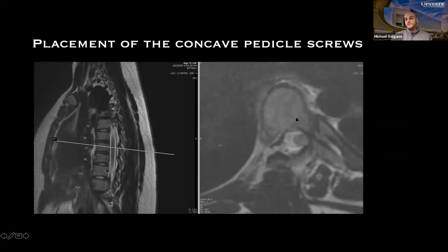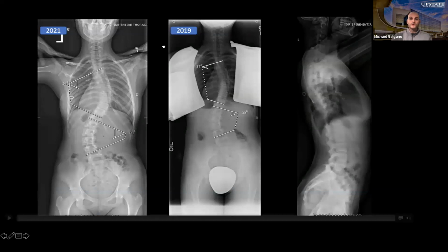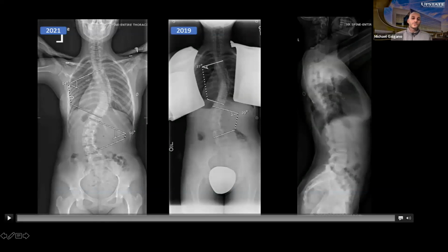Now, the most challenging screws to place are these medial concave pedicles. And I think Dr. Lenke did a great job outlining these type 3 pedicles. These type 3 spinal cords really are at a 28 times greater chance of having neuromonitoring signal changes because that cord is really effaced up against that medial pedicle wall here. So I'll show you guys what I did.